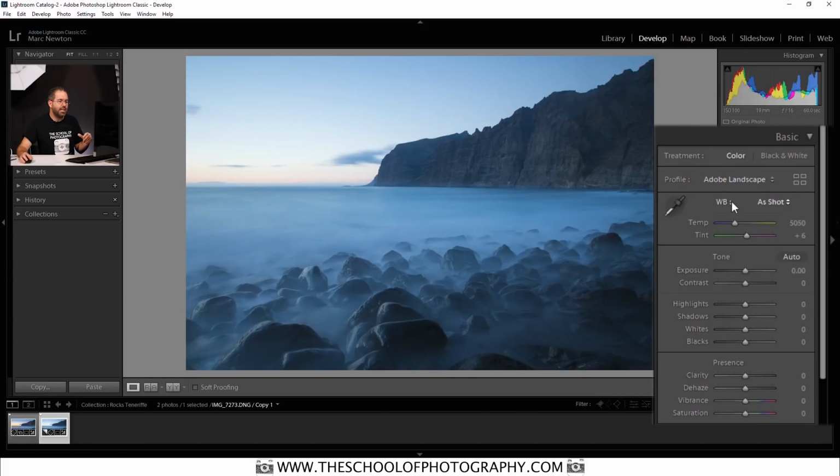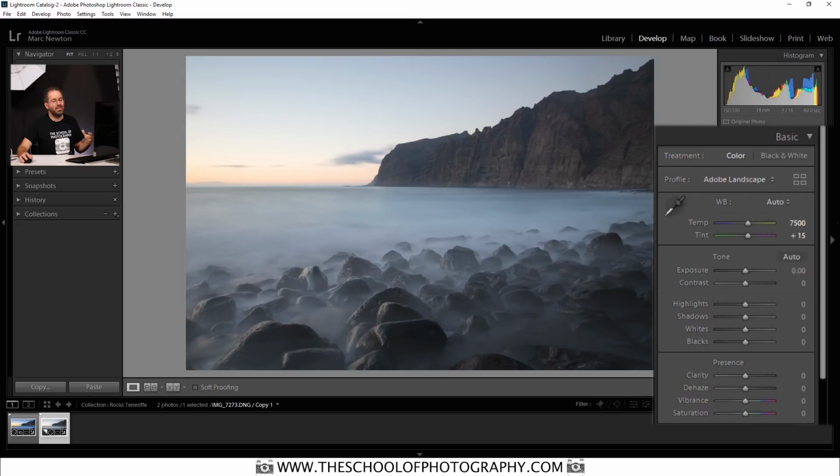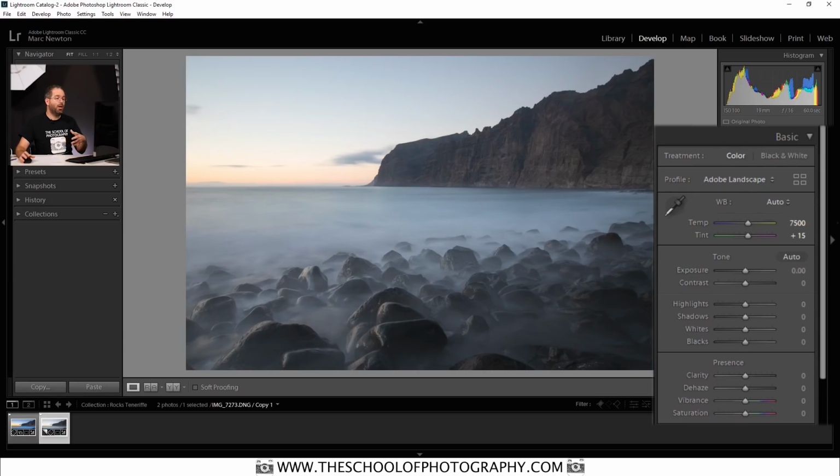So over here under white balance, I'm going to go to auto, because Lightroom is absolutely brilliant at doing things like this. So sometimes there's no need to be mucking around with all the settings, because Lightroom's auto white balance does a fantastic job anyway. So that's what I'm going to do. I'm going to leave it there like that.